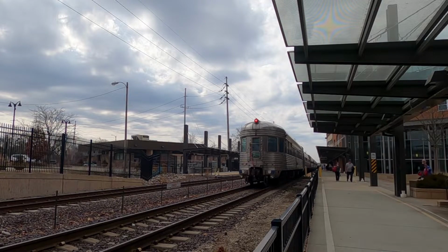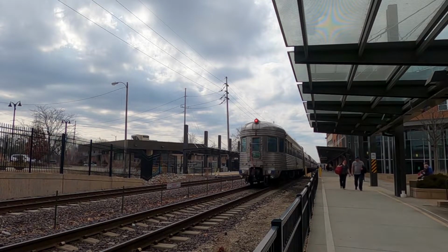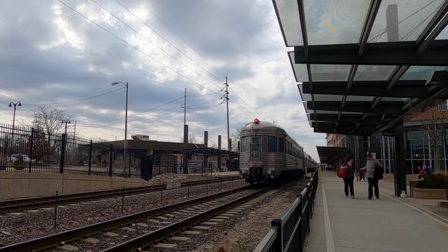Clear, Dave. And Amtrak 303, highball, communication over. Diverging clear, over. Diverging clear, 124. Guy tried to walk out in front of me right before we left.